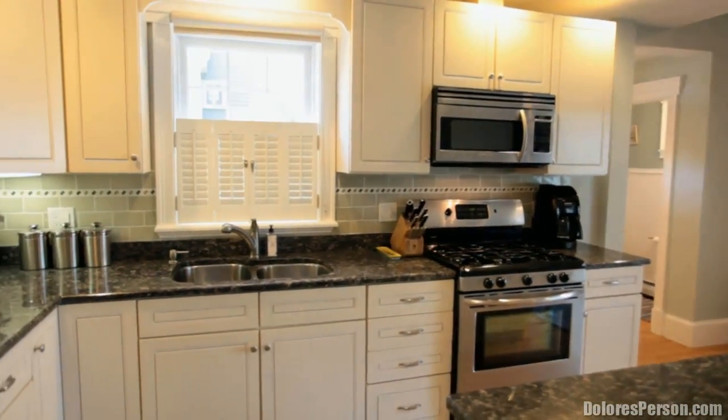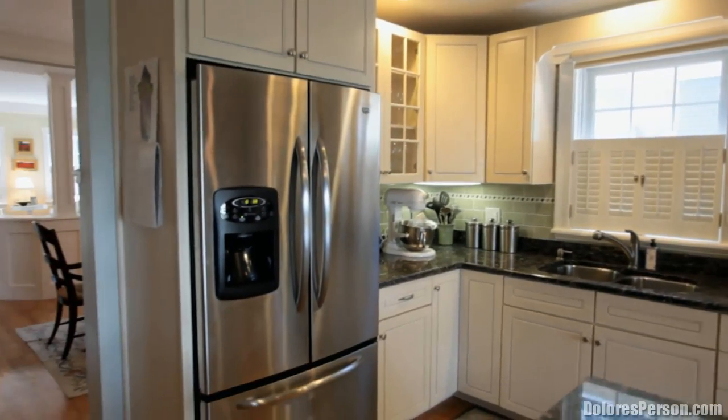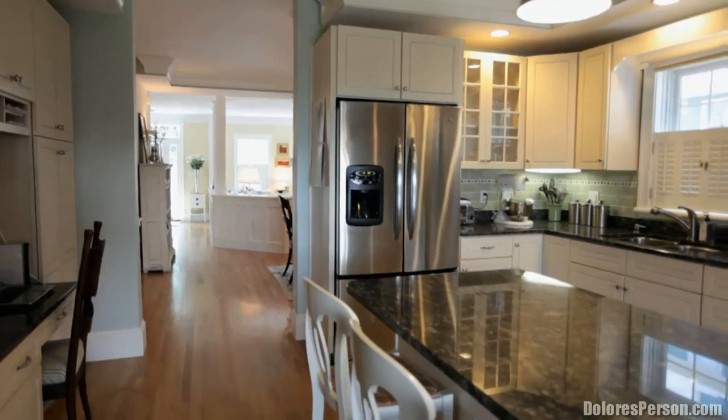Large cook's kitchen with painted cabinets, granite countertops, a tile backsplash, and stainless steel appliances overlooks the perfectly landscaped backyard.